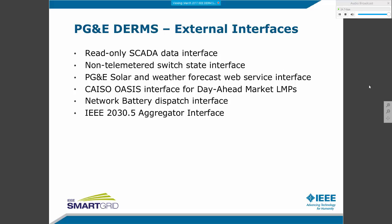PG&E has a meteorology department that actually has its own internal weather forecast service available, as well as a solar forecast service. So in this case, we were lucky, we can hook up to that and get forecasted PV output over a pretty long time horizon at each individual residential site. So we have very high granularity forecasts for PV. We're connecting to OASIS to bring down the day-ahead market LMPs from CAISO so that we know the cost of energy, and that can be used in the optimization.